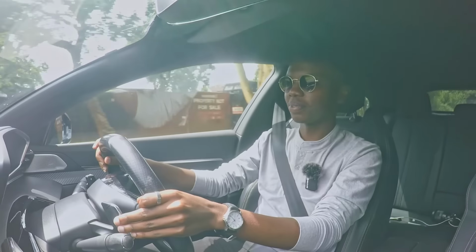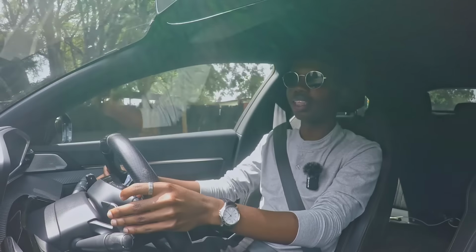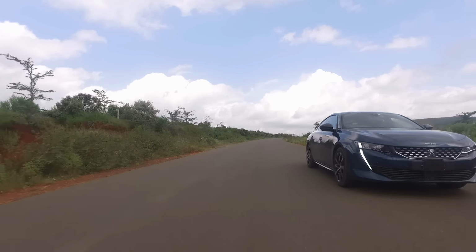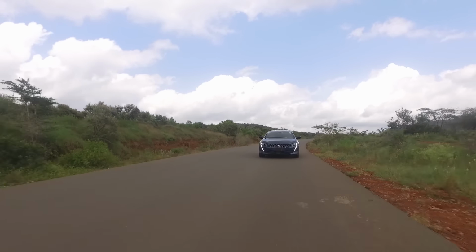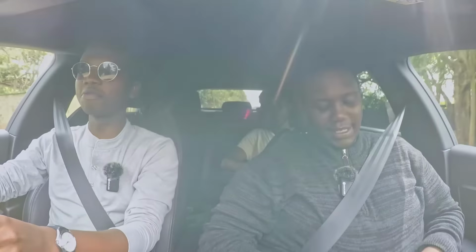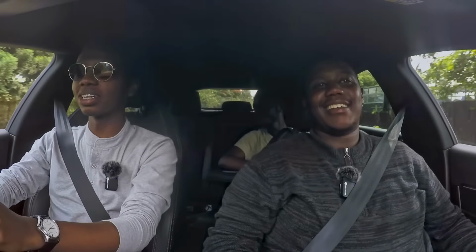Let me get Mbugua and Fabian in here, and let's ask them what they think about this car. Oh, now we finally have the boys. We have Mbugua in the front seat, and Fabian in the back now. All the boys are in the car. Talk to me, Baba. What do you think?